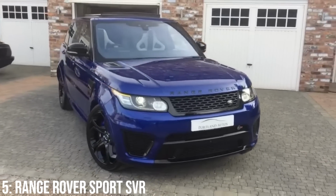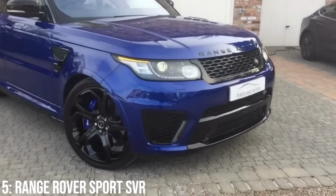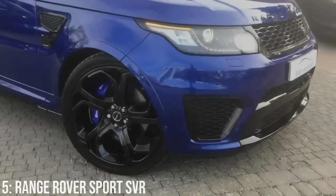The engine is known to have fewer issues than many other less performant JLR cars, but it's still not perfect, and electricals seem to have been a common problem for some owners.